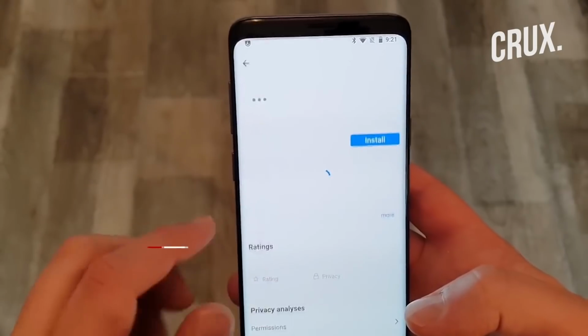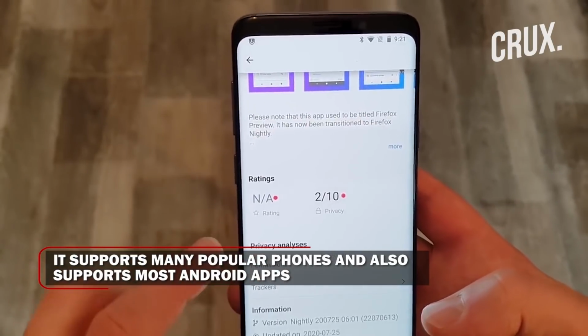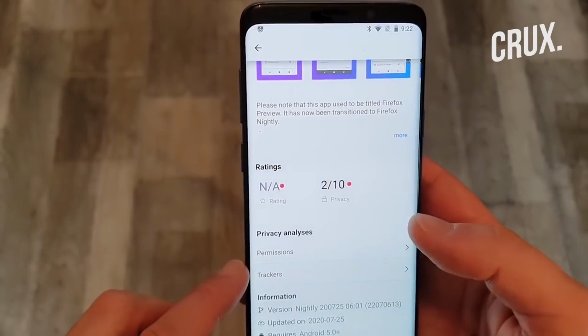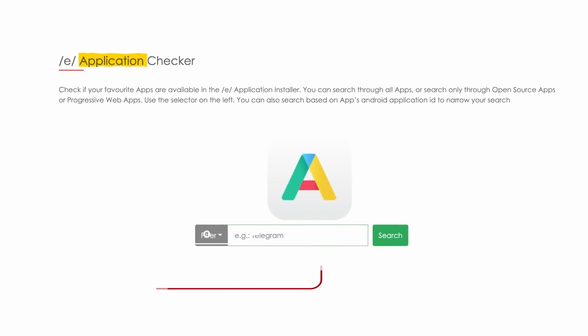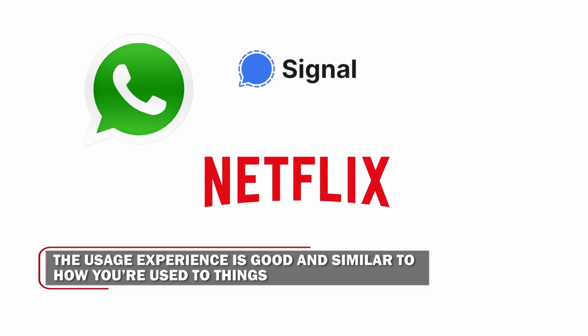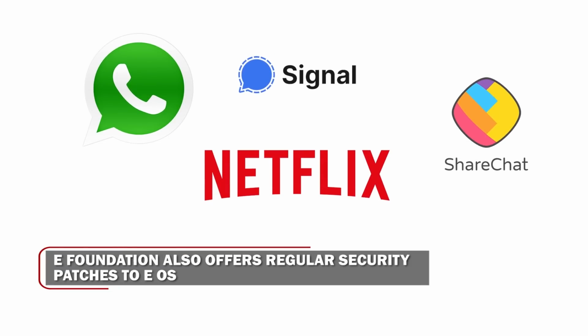After all, it's based on the AOSP, which is the Android Open Source Project. And all things taken together, it gets most of the app support. Yes, a certain number of niche apps which might be localized to your country, for instance, the likes of ICICI Bank's iMobile mobile banking app, or even HDFC Bank's mobile banking app, stuff like that are not available on the /e/OS App Store. However, apps like WhatsApp, Netflix, Signal, and even local social media apps such as ShareChat are available on the platform.